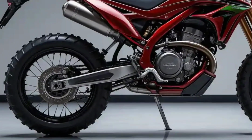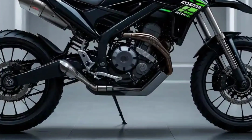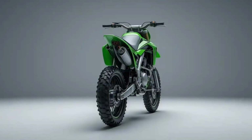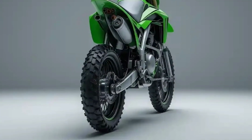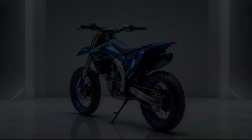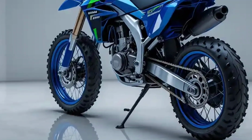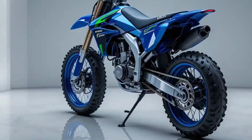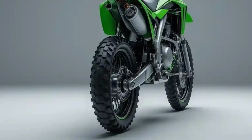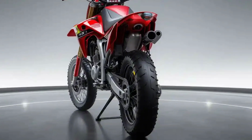One of the most interesting aspects of the KX500's return is what it signals for the industry. For years, two-strokes have been making a comeback, but mostly in niche markets or specialized off-road settings. Kawasaki's bold decision to reintroduce a 500 cubic centimeters two-stroke for the mainstream motocross market is a statement. It says that there's still room for power, simplicity, and raw performance in a world dominated by four-stroke efficiency and emission standards. It's also a challenge to the other big OEMs. The two-stroke arms race may be back on.